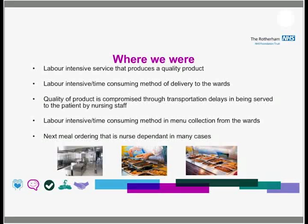And we also had a very labour-intensive, time-consuming method of menu collection from the wards. It was a paper-based method, and it required the nurses to go round and actually ask each patient what they wanted. And next meal ordering, which we were trying to achieve, was very nurse-dependent in many cases, and as probably Gaynor has alluded to, certainly within the UK, the activity within hospitals has increased considerably over the last few years.